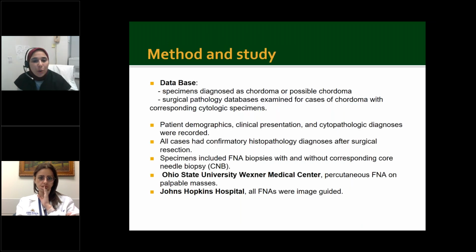So back to our study. For the methods of the study, we basically have the database. Our database for this article was specimens diagnosed as chordoma or possible chordoma. We also have the surgical pathology database that was examined for cases of chordoma with corresponding cytologic specimens. The patient demographics, clinical presentation, and cytopathologic diagnosis were recorded. Luckily, all the cases had confirmatory histopathologic diagnosis after surgical resection, which is an inclusion criterion in this article. So from what I understand, every case should have a diagnosis of chordoma after resection to confirm that this case was chordoma. Specimens also included FNA biopsy with or without corresponding core needle biopsies.